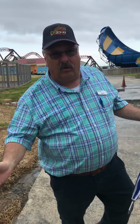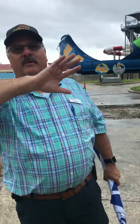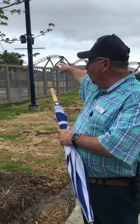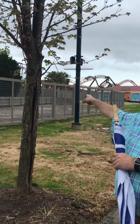Rollbacks scare people that don't know. This group would be great. Woohoo! All right, but let me tell you a little bit of a secret about this ride. This is the first time that Mack's done it. But if it rolls back over here in launch 2, they've got an automatic sequence that will relaunch you without the operator having to come out and relaunch you.